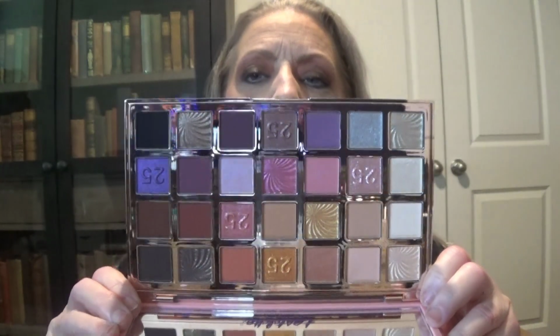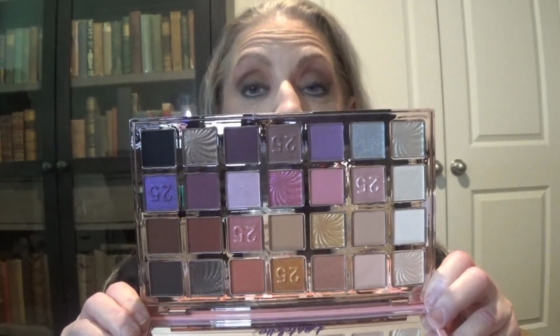But, yeah. Now, this is stunning. Let's see. Okay, even the little thing on the front is pretty. Let me do it upside down so you can see the whole thing. Okay, look at this. It's absolutely gorgeous. In person, even more so. This is the first thing that's interested me in Tarte in a long time, with a $52 price tag.